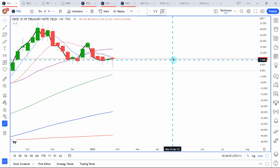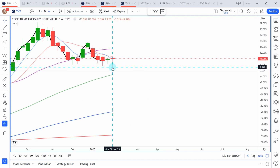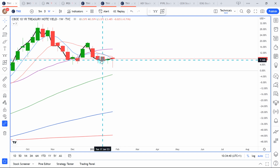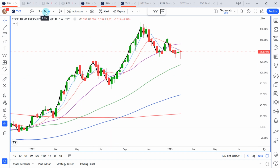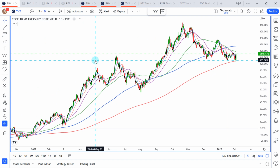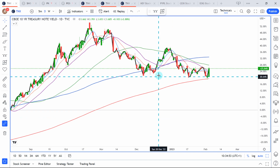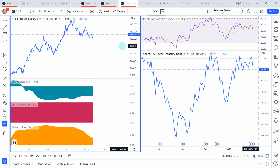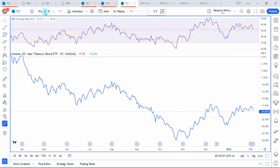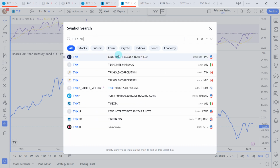Looking at the wicks, the wick for the week that just passed was lower than the previous wicks. So even though we didn't close lower than the preceding weeks, there's something in the wicks that suggests bearish activity, a bit strongly bearish activity. The 200 day is a support level here. We did bounce from it. The green 50 day is a resistance level.